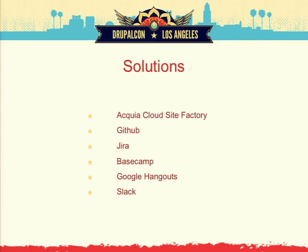Has anyone used Slack before? Yeah, awesome for team communication. That's what we use most for real-time communication throughout the project. We use Google Hangouts because we're a very distributed team, so we use that for all of our face-to-face scrums. Basecamp we use for asynchronous communications, where we put our project files, that kind of stuff.